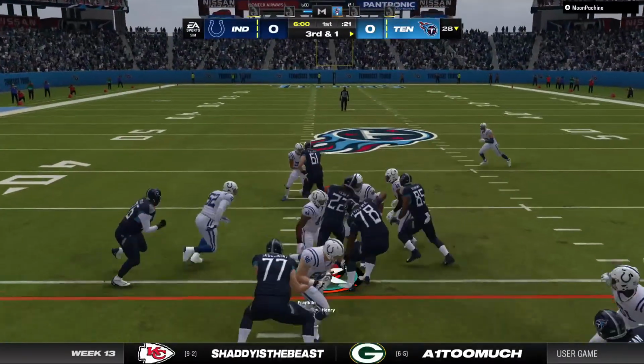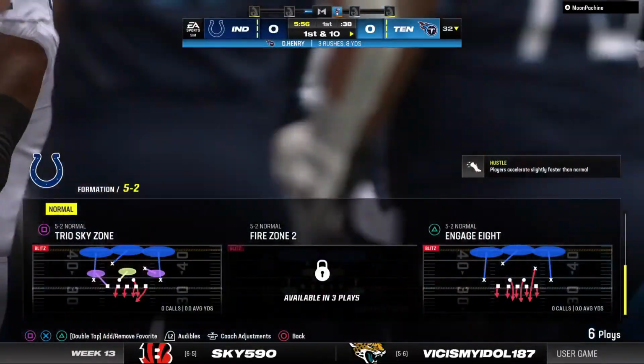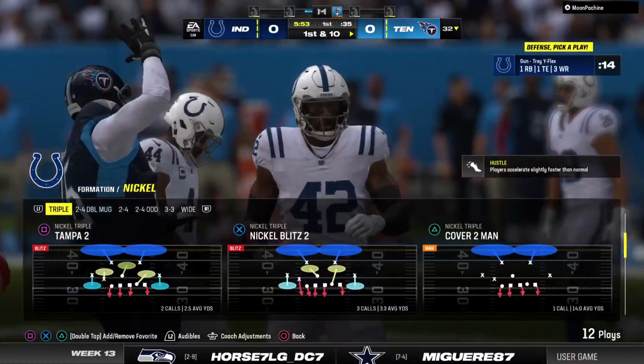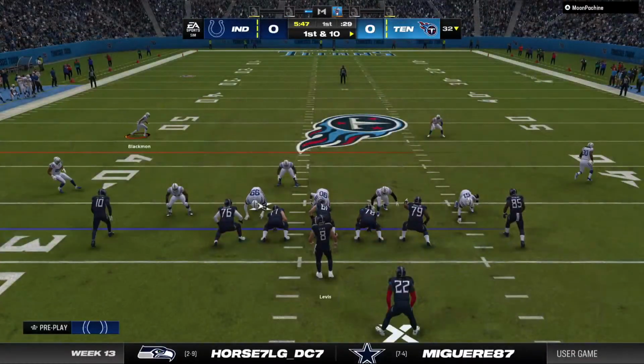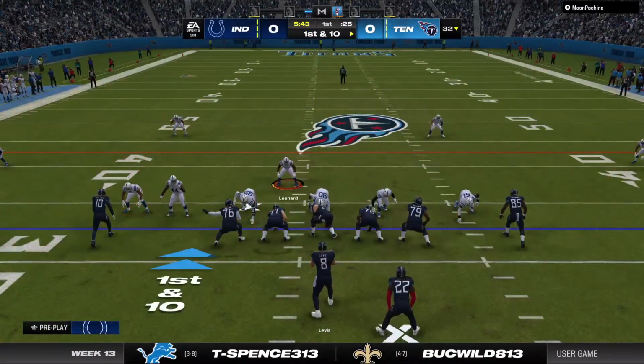They'll try to run for the first with Henry. And he gets it to the 32. Good enough for the first down. They're able to convert with a gain of 4. The Titans at 6-5 now on the year. And they were losers last time out, trying to turn things around here in this one.